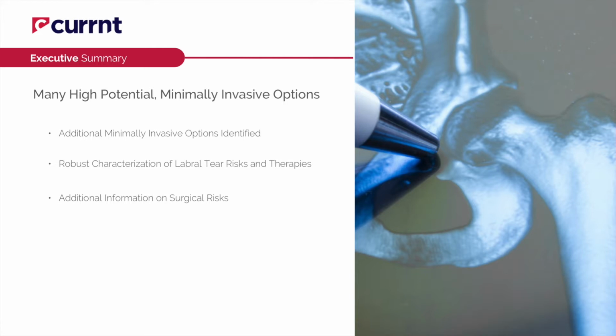So why don't we finish with your executive summary here, because it sounds like we're ready to move in, right? Yeah, that's right. Again, we've continued to get some high potential, minimally invasive options. We also benefited from the robust characterization of the labral tear and the risks and rewards of surgery and approaches to different therapies, whether it be something minimally invasive, such as steroid injections, or surgery. We're getting that broad spectrum of surgical risk.